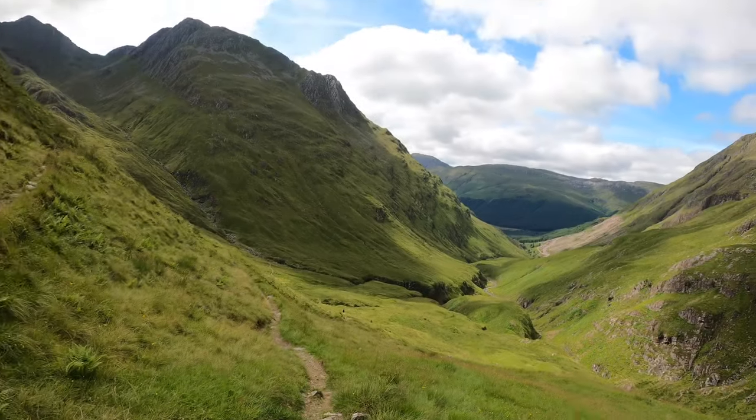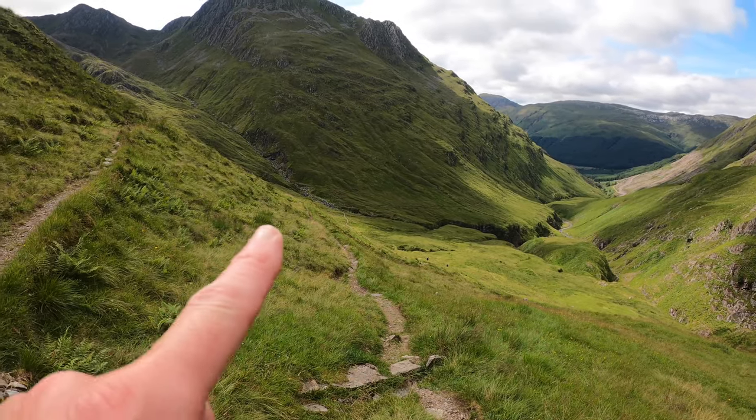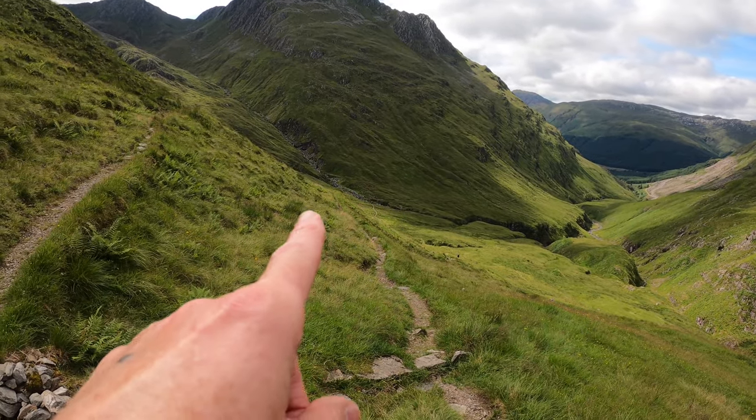All I'll say is thank goodness for zigzags. So that's the path we've come up. There's a couple just heading down. That's the river crossing, kind of down there where we had lunch.